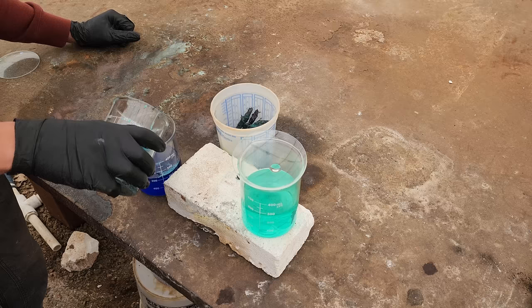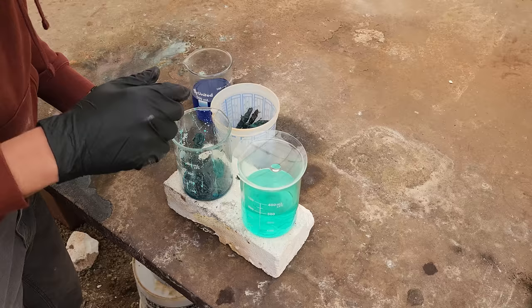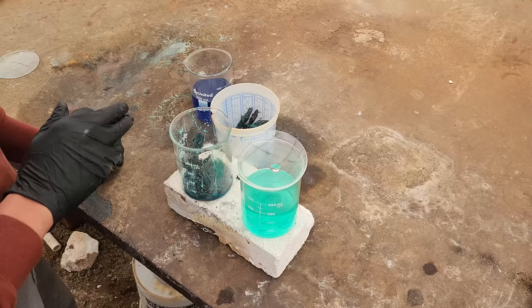Oh yeah, look at that. Look at that mess. Copper wire, some of it's plated with silver. Oh boy, what a mess. All right, plan B. I think we're just gonna dissolve it all in nitric and then just plate the silver out, I think is what we're gonna do.